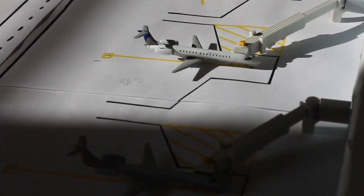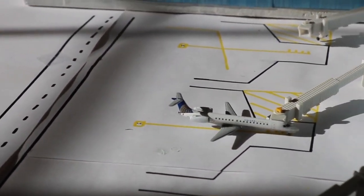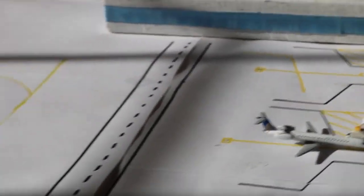We will get United over here. We have a United Airlines Embraer E145, sorry. Currently loading up with service out to Chicago here. Turnaround flight type deal. Nothing new there.